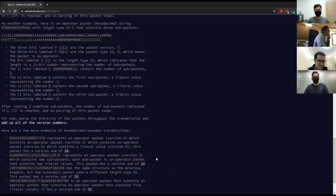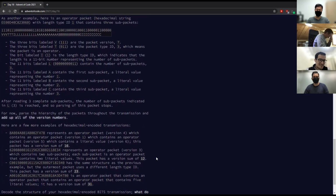As another example, here is an operator packet as a hexadecimal string. All right, we have a hexadecimal string with length type ID 1 that contains 3 sub-packets. So after parsing the hexadecimal data based on the first described approach, we get this parsed value in binary and also in letters, right? And we have to parse this binary in order to get the lengths. The letters are just there for your clarity as part of the instruction.